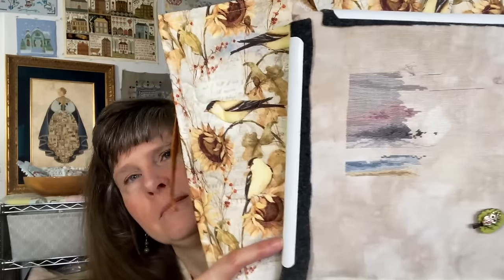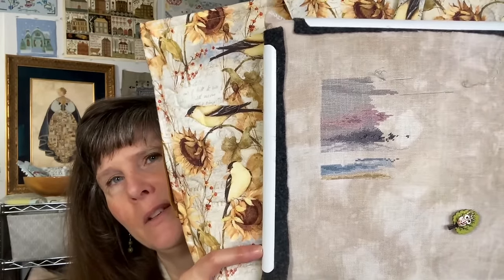I'm using 1 strand of floss over 2 fabric threads so it will fit in the frame that my dad made. It does have some blended threads, so whenever it has a blended thread, I put the 2 strands together, the 2 colors that are blended together, and I just do a tent stitch. It has a little bit of a different texture, but I think it looks cool.